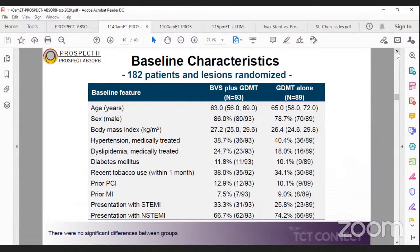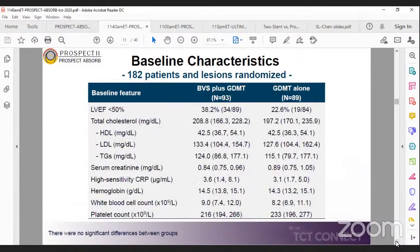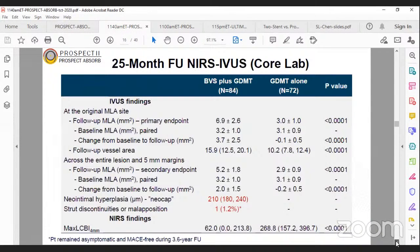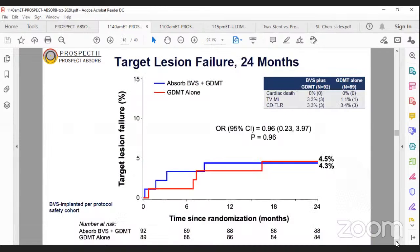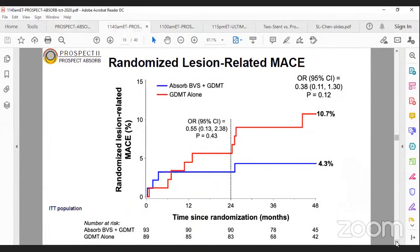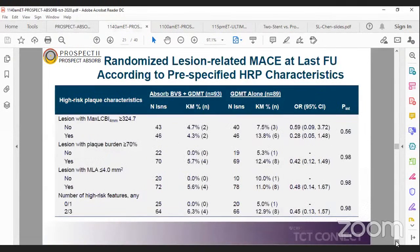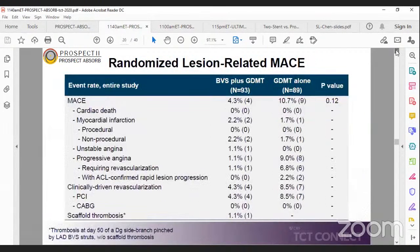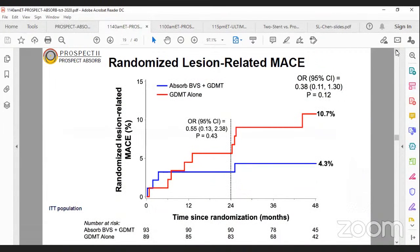But the only thing that separates the curve and even increases the MACE was the need of another revascularization and not cardiac death or MI. So I think this leaves us with a very big question, is that we did the need of CABG or PCI. So, the next slide.